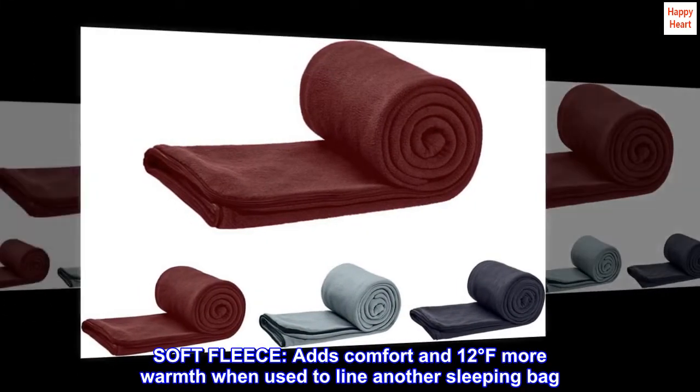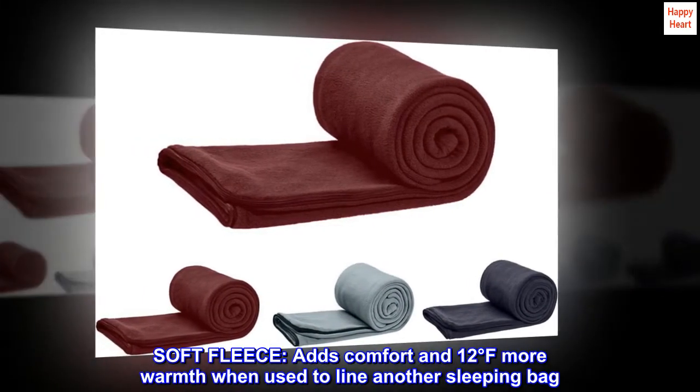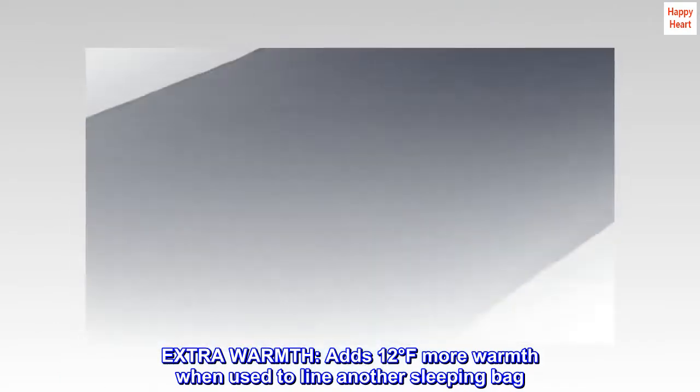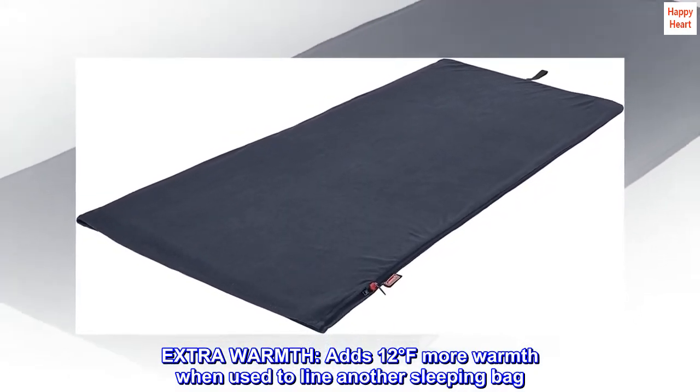Soft fleece. Adds comfort and 12 degrees Fahrenheit more warmth when used to line another sleeping bag. Extra warmth. Adds 12 degrees Fahrenheit more warmth when used to line another sleeping bag.